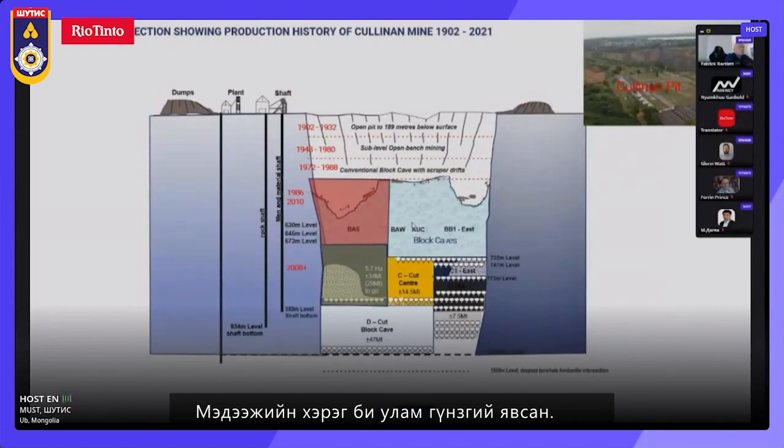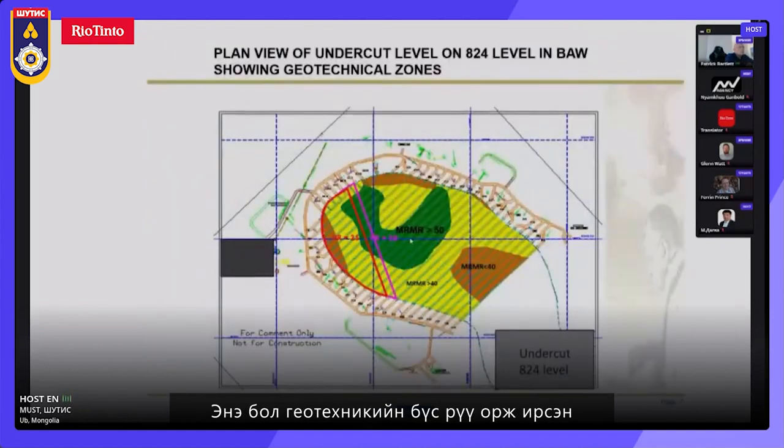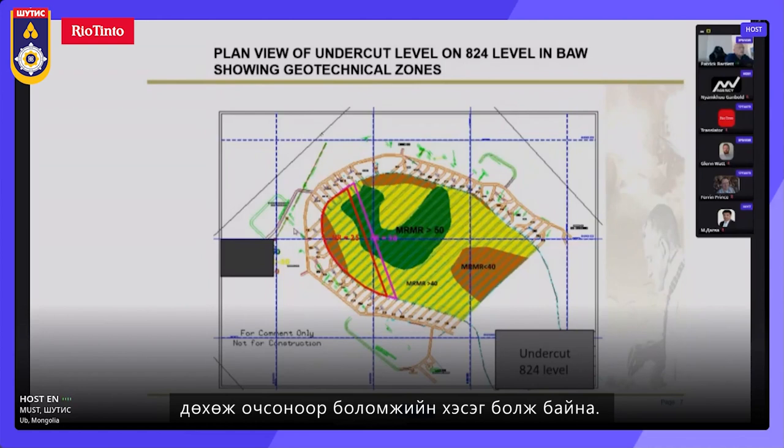And in 2008, we started planning and implementing a new cave at a depth of, well, the undercut level was 824 meters below surface. And this is just a plan view of what that looked like, showing some of the geotechnical zones. You can see that the light brown on the undercut level, the mining rock mass rating was less than 40. The yellow, which made up most of the ore, mining rock mass rating was in excess of 40, and this was relatively competent with the mining rock mass rating at 50. This area over here, you can see that HR, that's where we initiated the cave.